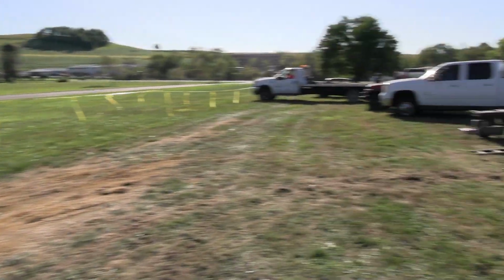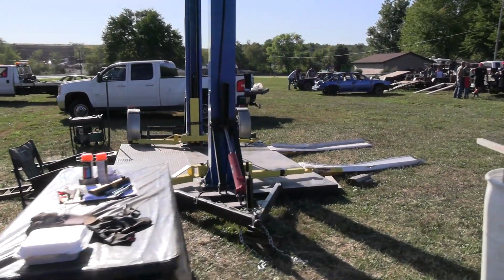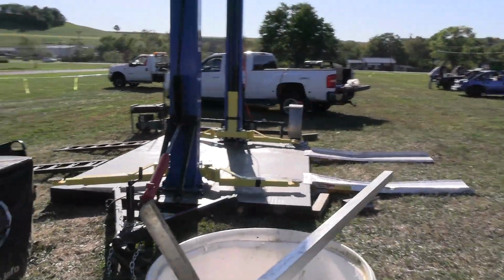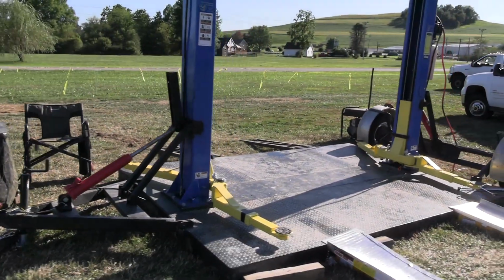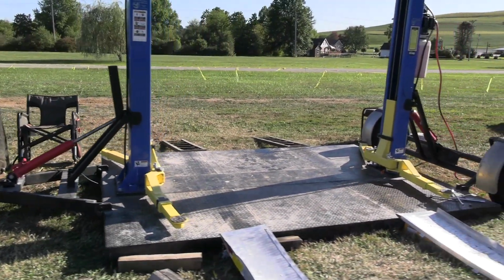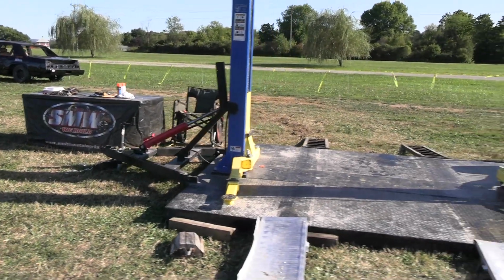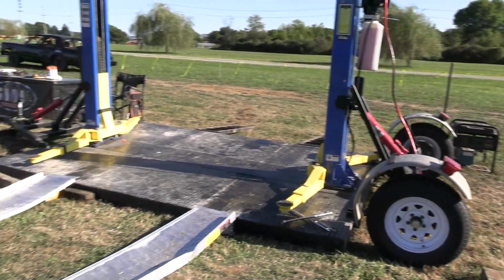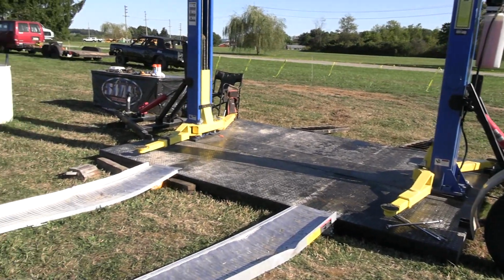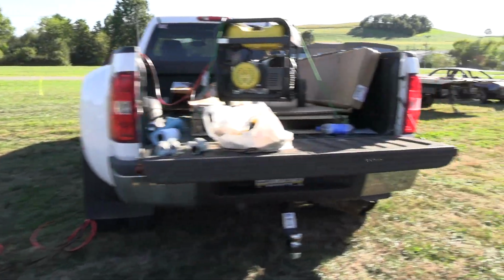Over here was, I believe, the inspection area for the compacts and the youth full size. So shout out to Hardcore Derby Promotions. We've been to a number of their shows, and check out this purchase, guys. It is an Atlas lift mounted to a trailer. So now they can actually do tech with a lift, which I think is a great idea. It's very user-friendly, and obviously if you need a lift in your own shop, then this is a good multi-purpose tool, but great for doing your inspections.